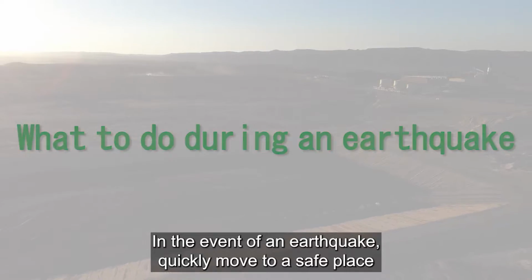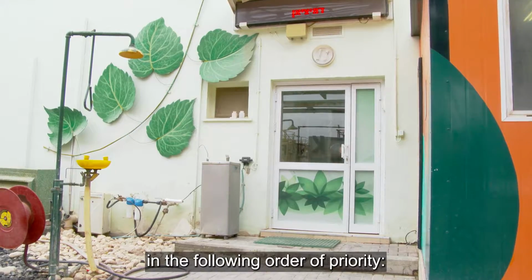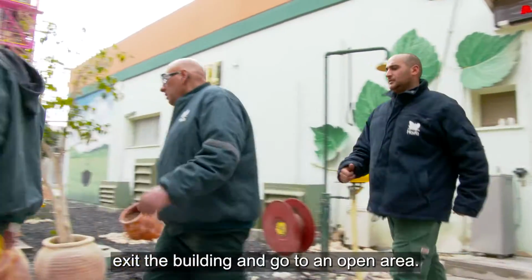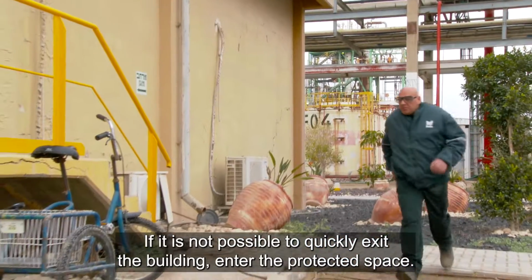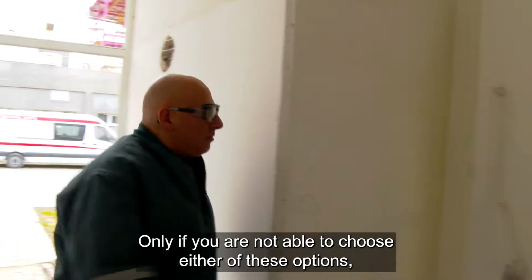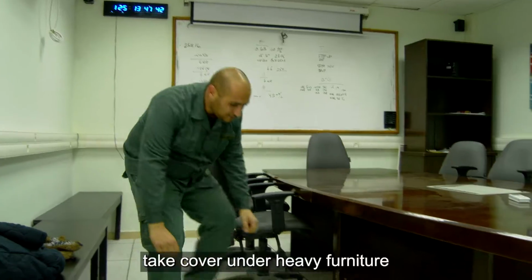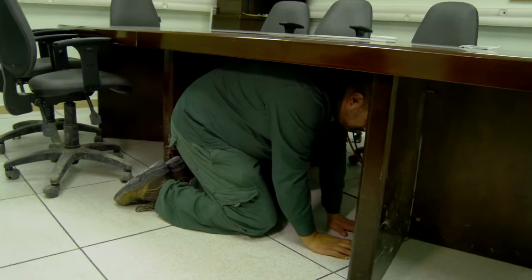In the event of an earthquake, quickly move to a safe place, in the following order of priority. If it is possible to exit the building within seconds, exit the building and go to an open area. If it is not possible to quickly exit the building, enter the protected space. Only if you are not able to choose either of these options, take cover under heavy furniture or sit on the floor against an inner wall.